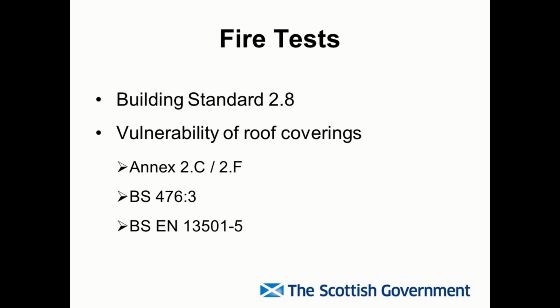Once again, we look at BS 476, this time part 3, which is a test and classification standard that measures the capability of a roof to resist penetration from fire and flame spread when the external surface is exposed to radiated heat and flames. We also reference BS EN 13501, Part 5, and DD ENV 1187. The format is purely a classification standard for construction tested under 1187.